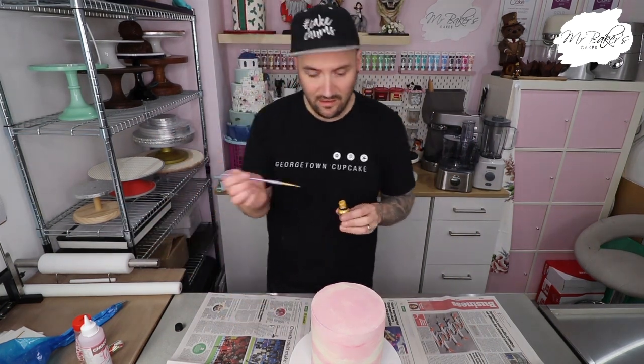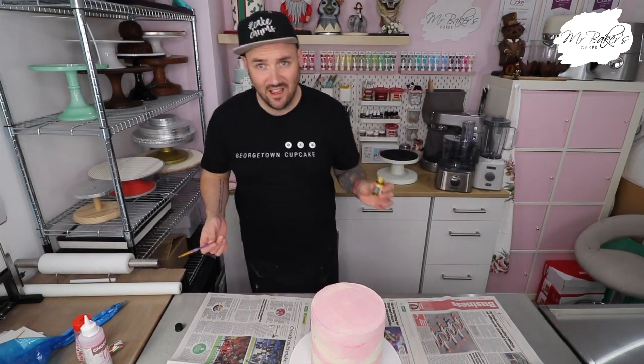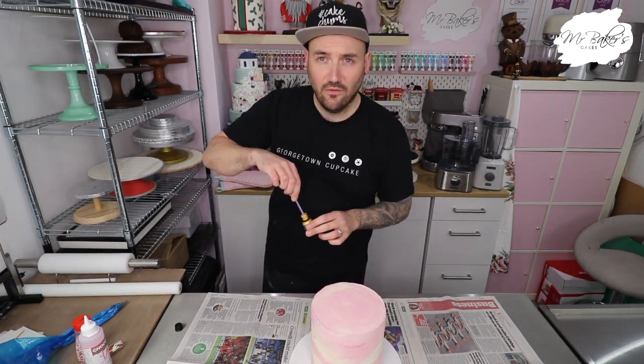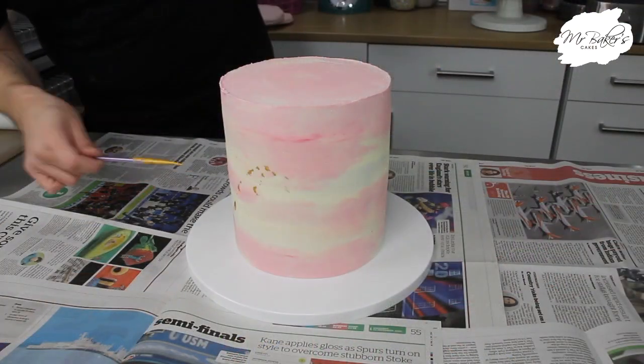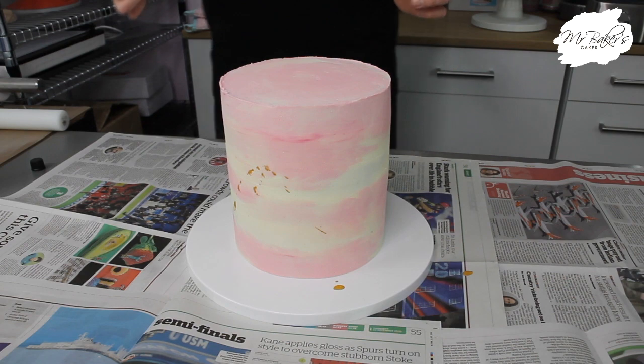Essentially, what we're going to do is take a paintbrush, dip it in the paint, and then just flick it against the cake. See if I can do it from an angle that you can see at. Like that. I promise it will look really cool.